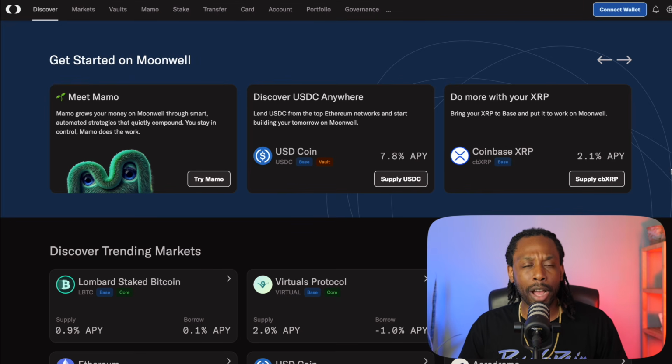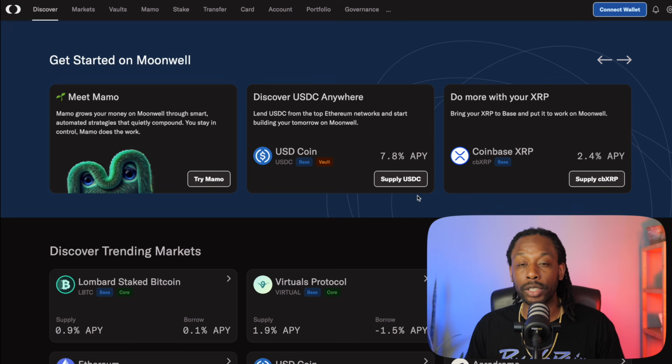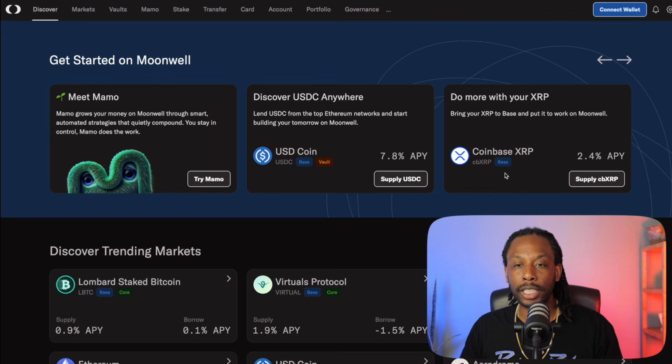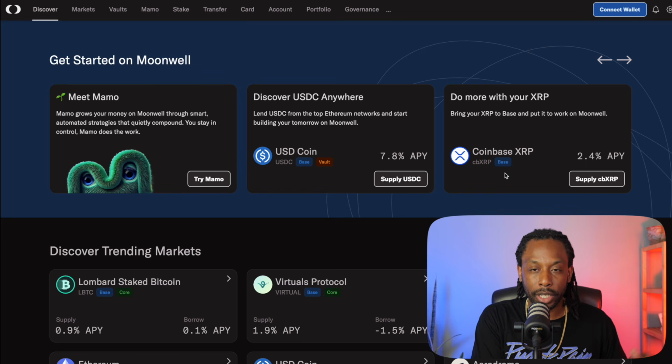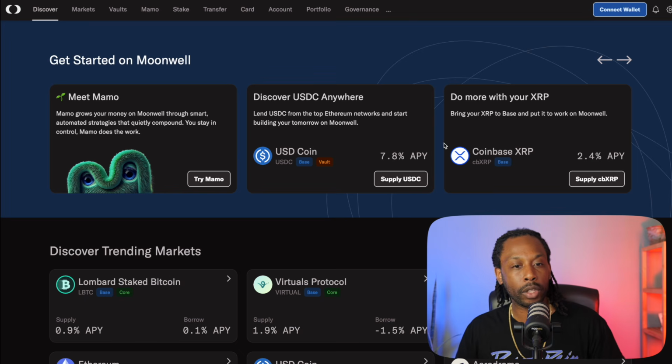And then again, my most used app is probably obviously Moonwell. I'm always talking about it, but I think y'all should really pay attention to it. Discover USDC anywhere. Right now you can earn on Base chain 7.8% on your USDC. XRP is now on Moonwell and Base. CB XRP, that's Coinbase XRP. So when you buy or have XRP on Coinbase, you can send it to the Base platform. They custody the original XRP and give you the Coinbase XRP. You can earn 2% on your Moonwell.